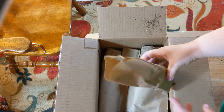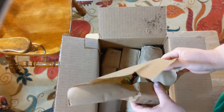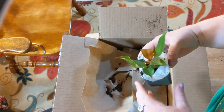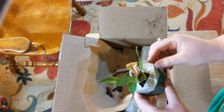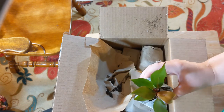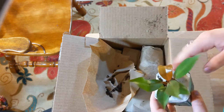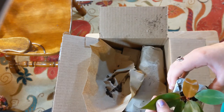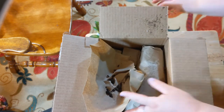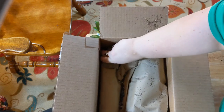Alright, so the first one. I hope they labeled them. Alright, so I think this one, well, it's hard to tell. It looks good. No damage. Dirt, it's fine. The leaves feel good. There's no mushiness. Keep the dirt in the box for now. All right. Second one.